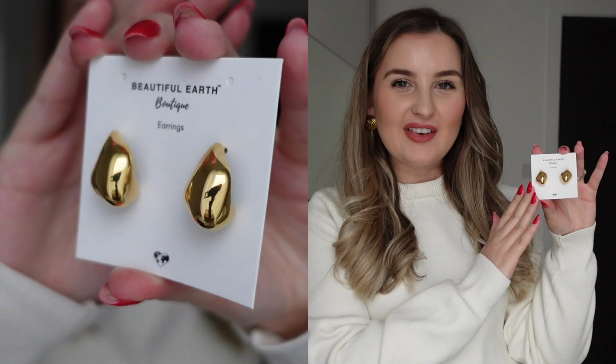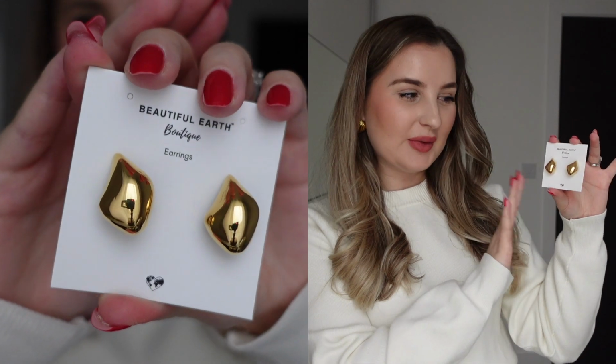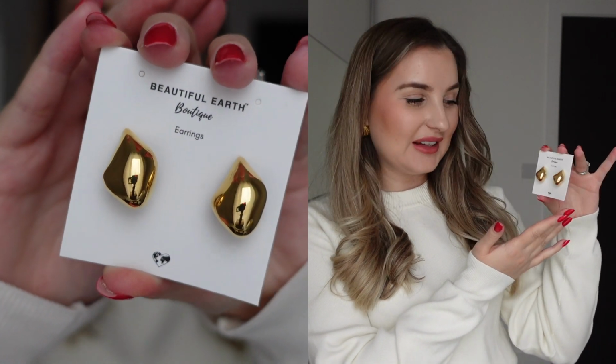This is box number 5. Okay, because this is box number 5, let's just go with box number 5. So let's see what's inside. Oh, surprise, surprise, another pair of earrings. Okay, so in box number 5, we have the Lana curved hoop earrings. Let's put these on and see what they look like on.